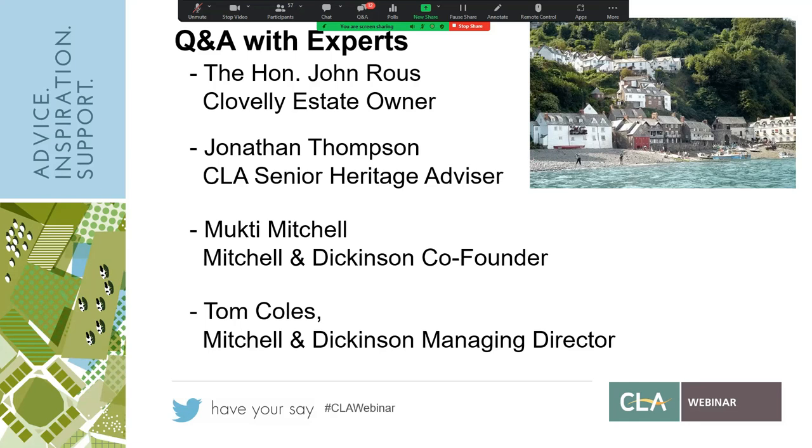And talking about the windows themselves, there is a question about whether all of the windows comprise timber sashes or whether they're also lead or Crittall windows as well, and whether this can apply to a variety of windows. I know, having seen Clovelly myself, that the architecture is very varied. It's part of the uniqueness of Clovelly, so I presume that was the case. Yeah.